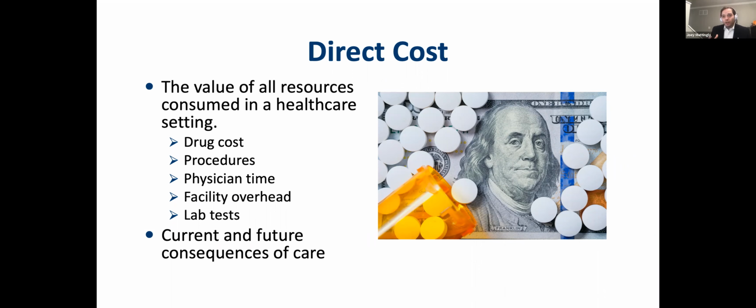But you have to really define what are the costs that you're looking at. Typically, about 80% of the cost effectiveness analyses that have been published over the last 20 or 30 years are focusing primarily on what I'm showing on the screen now, direct costs. Meaning, what are the costs of the drugs being used? What are the costs of the clinic visits? What are the costs of going to see the doctor? What are the costs of laboratory tests? And often we'll look at the current costs as well as future costs that we anticipate.